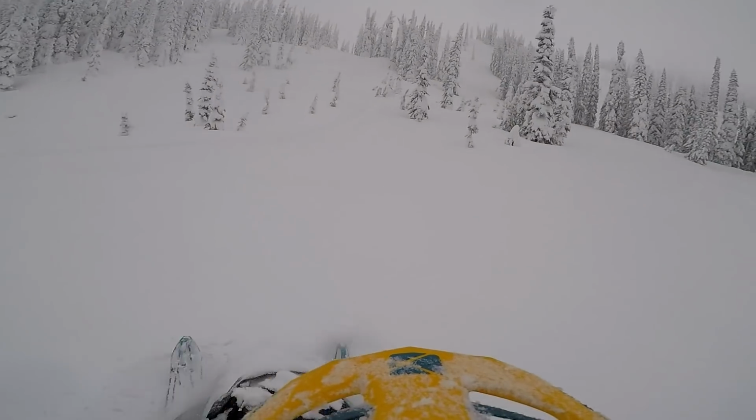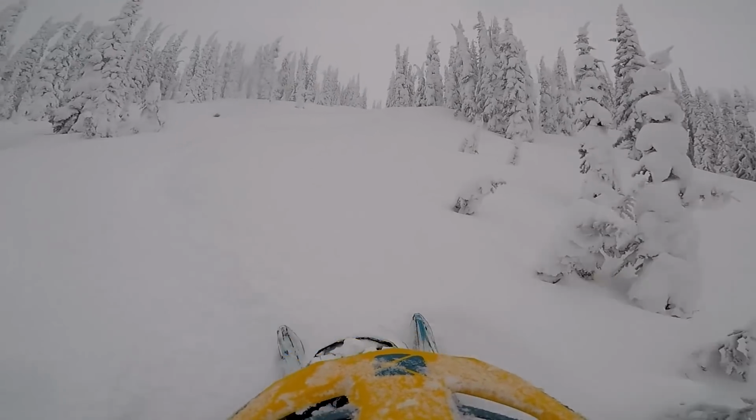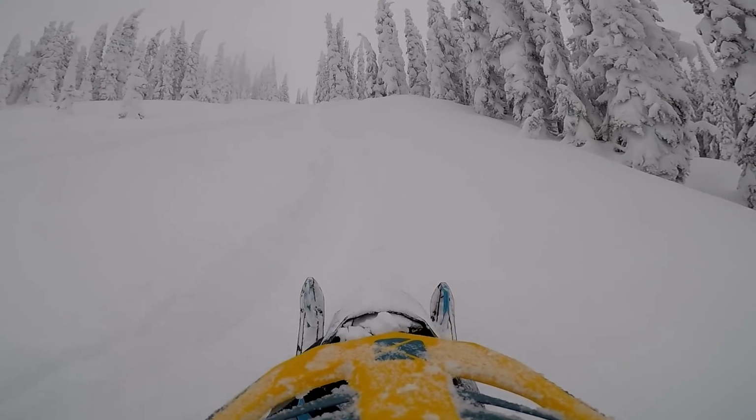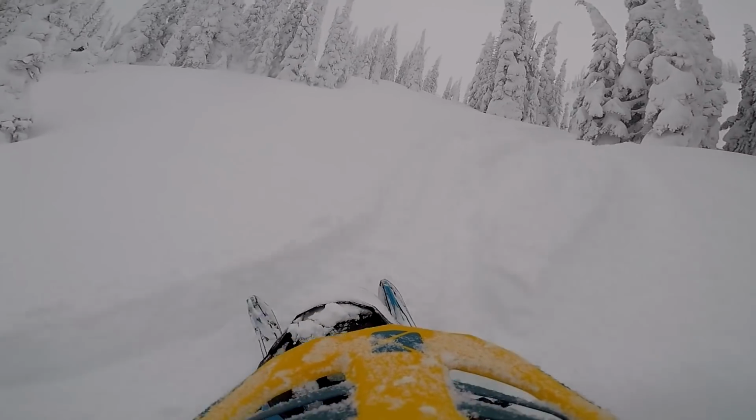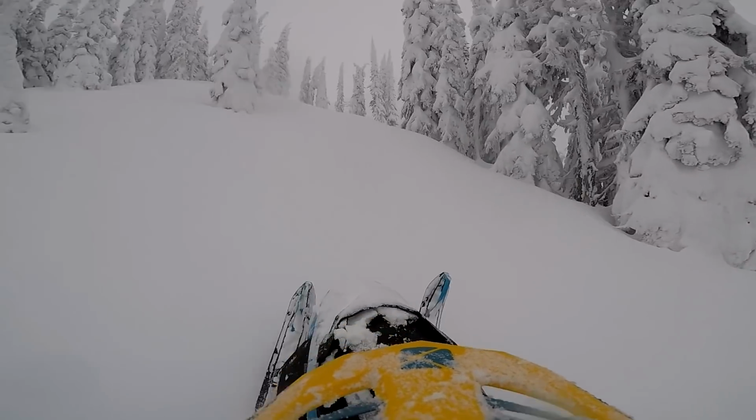I doubt it, because this picture looks very Gen 4-esque. So I can't see anything really new changing with the chassis. Of course, they always like to refine little things, but I don't think you're gonna see anything new with that chassis at all. Not this year. That Gen 4 is not the spring chicken it used to be.